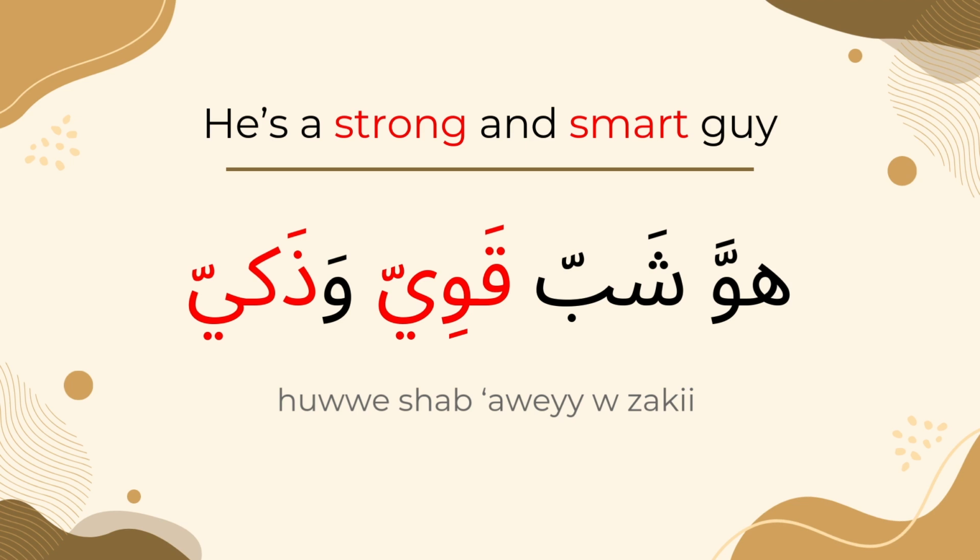And you'll notice that for both of these adjectives, they have different letter pronunciations. The first one, قوي, the qaf changes to a hamza or glottal stop in some Levantine dialects. The second one, zeki, the first letter, dhal, changes into a z sound instead. By the way, both of the adjectives are in the masculine form. هو شاب قوي وذكي.